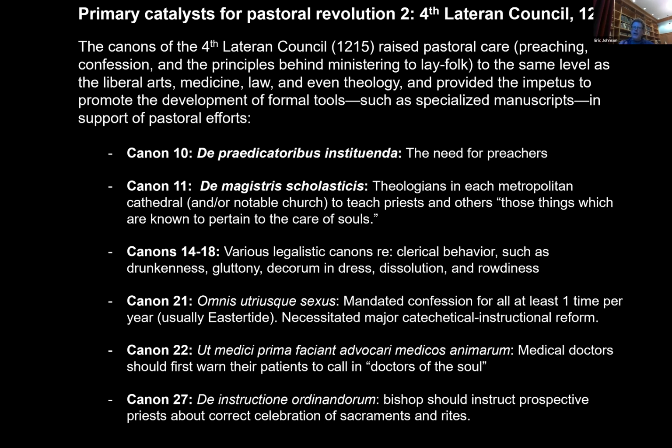So here's where we have the imposition of a formal expression or a formal demand that there be teaching provided to those who are going to be responsible for the care of souls in particular dioceses and parishes.